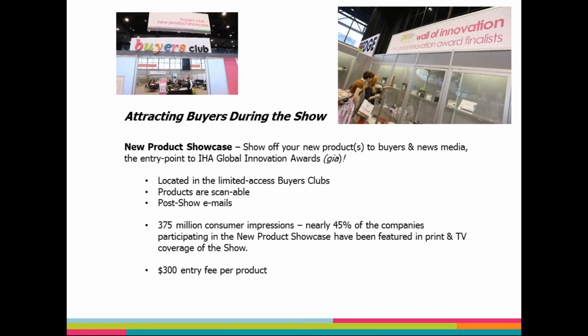Then, okay, so we've got a new product showcase program, and those are located in the buyers clubs in each hall, and those are categorized. So let's say you're an exhibitor in the electrics hall, but you are launching a cook and bakeware line, and you want to show it. Your product would actually be placed in the south hall where cook and bakeware is located. No one's allowed in there. You have to be a buyer or media.